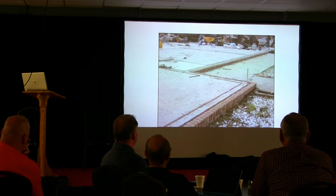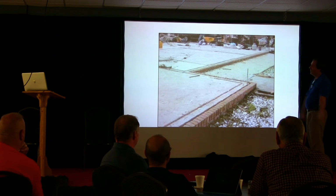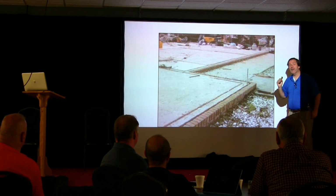I thought this was kind of an interesting picture. This is a picture after the hurricane. Have you seen anything missing? The house. All right, let me rephrase that. You're going to come to all my classes. So yes, the house is missing.